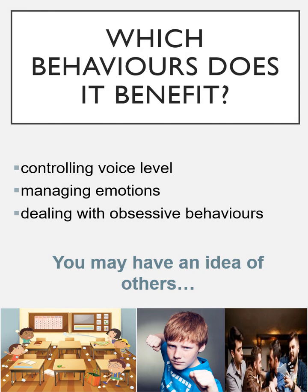There are a number of situations which may well warrant the use of a 5-point scale. One of them could be helping pupils maintain a right level of noise in a classroom, or helping them manage their emotions, or even with dealing with obsessive behaviours. There may be many other ideas that you could come up with.